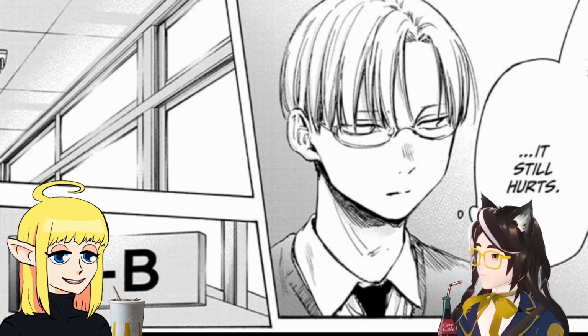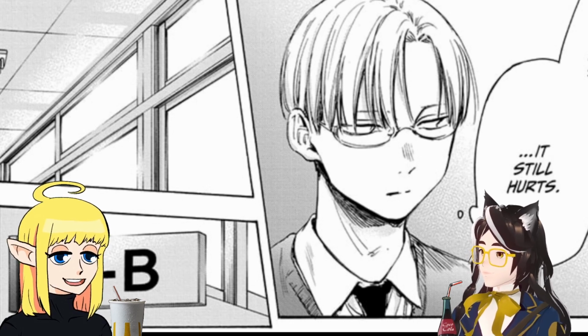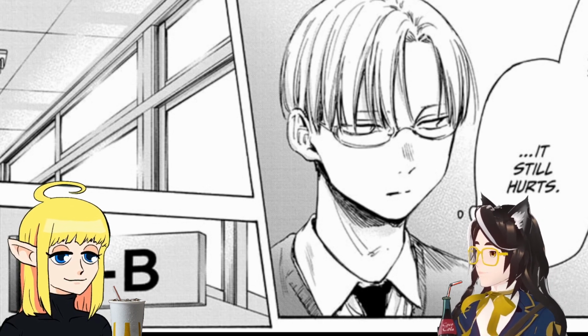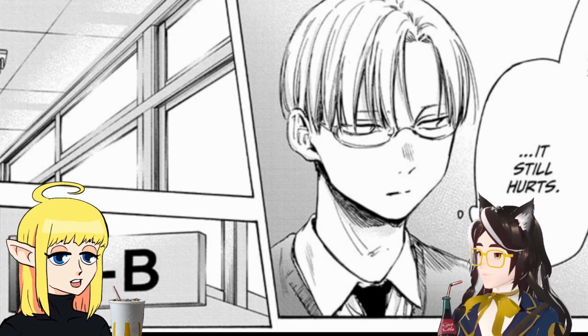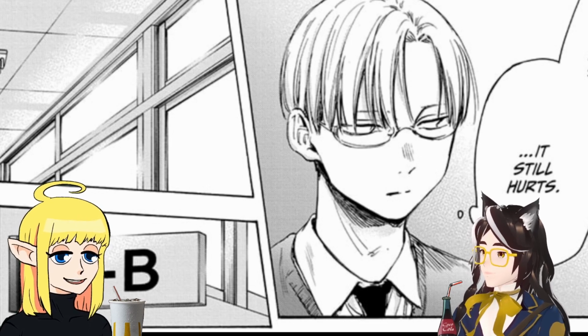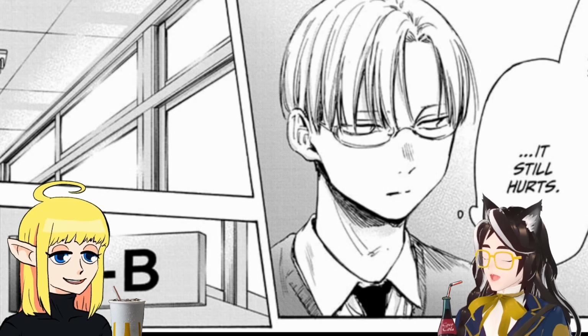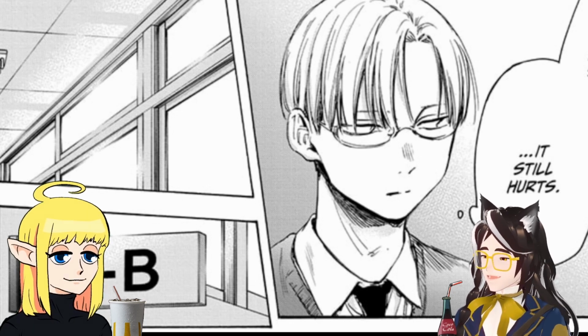There are a few side events, like the class announcing their activity for the culture festival. They're doing a play. They're doing Snow White and the Seven Dwarfs. Oh, which, that's illegal now, isn't it?